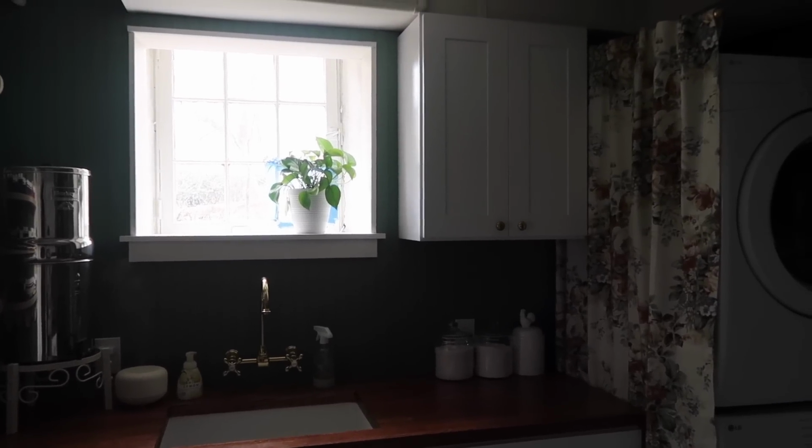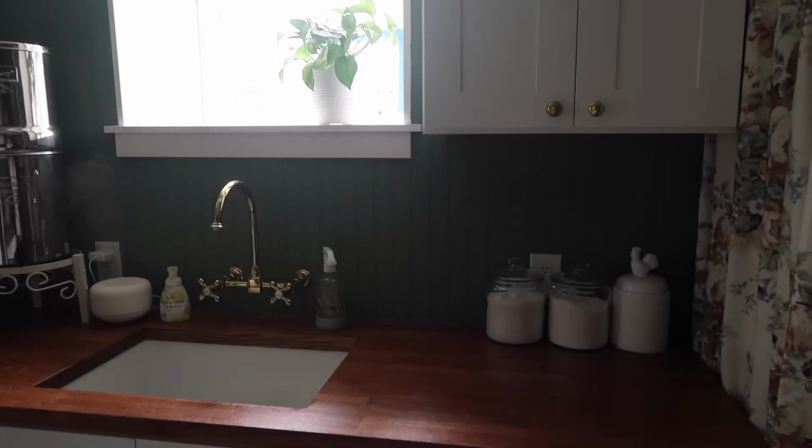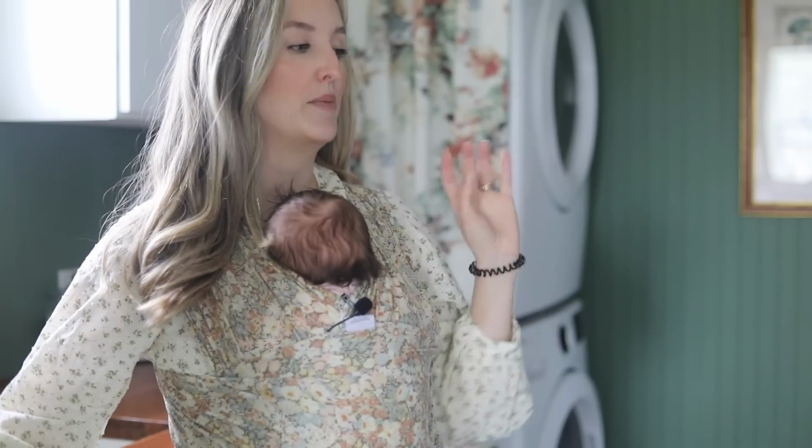So we just got big, like 8-foot butcher block slabs, I don't know what you call them, from Floor & Decor, and then we stained them. I ended up going with red chestnut from Minwax. I'm 99% sure. I'll link the correct one down below if that's not correct, but I'm pretty sure that's it.